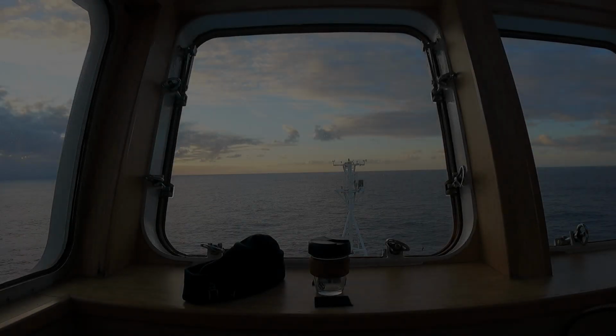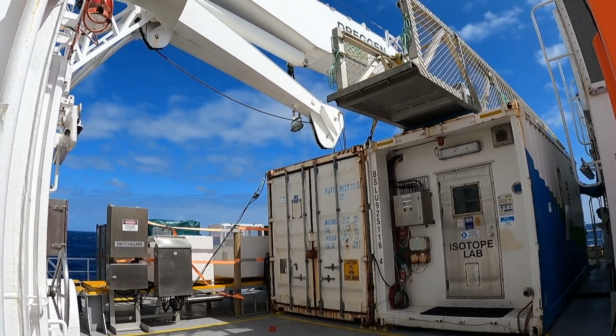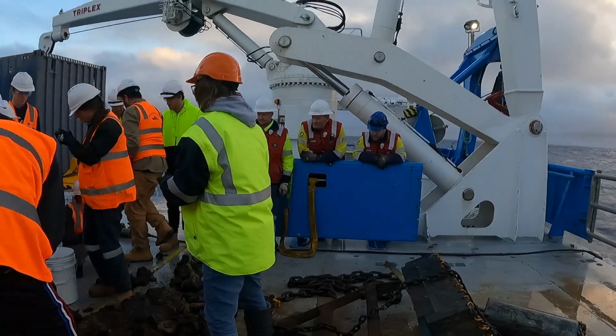In March 2024, the CSIRO research vessel Investigator embarked on a voyage risking harsh sea conditions in the pursuit of scientific discovery. This is the story of the adventurers aboard.